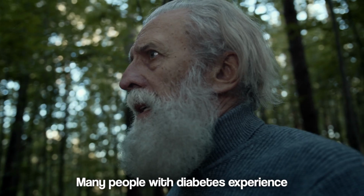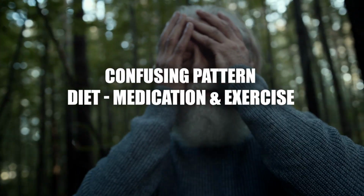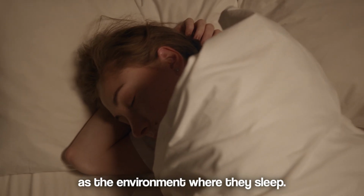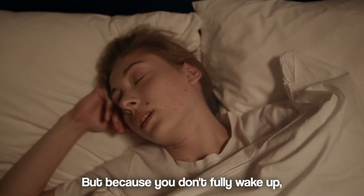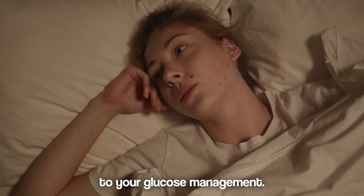Many people with diabetes experience a confusing pattern: perfect adherence to diet, medication, and exercise, yet their morning numbers remain stubbornly high. The answer might be as simple as the environment where they sleep. These micro-disruptions prevent your body from reaching critical deep sleep stages, but because you don't fully wake up, you never connect these factors to your glucose management.